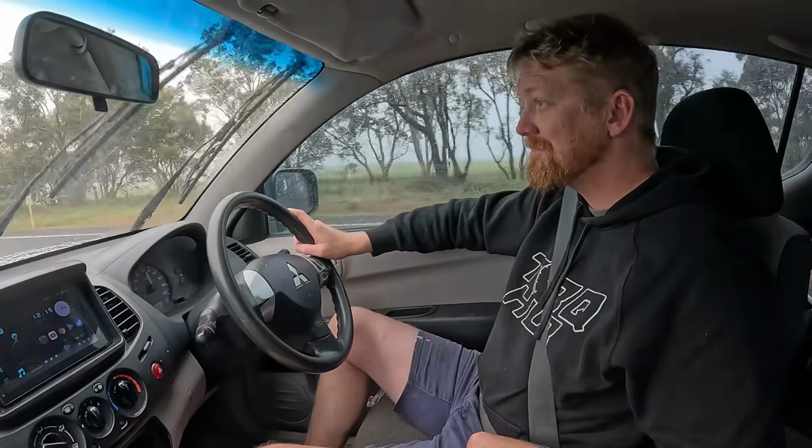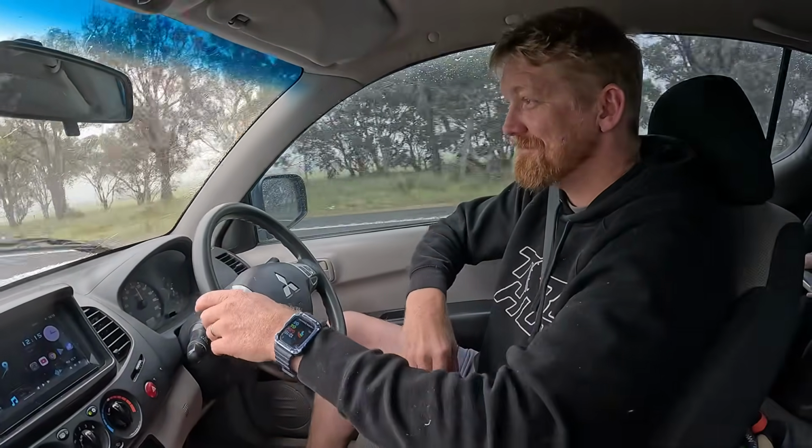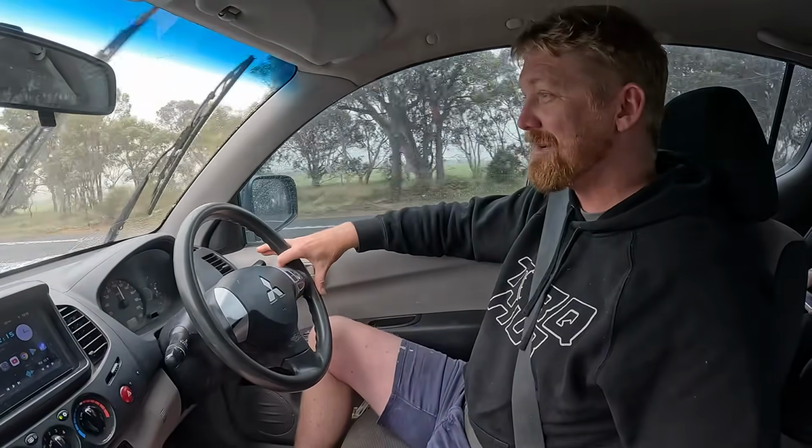So what just happened? I got in trouble. Coming down the hill, sped up a bit. Got up to 111. Obviously, towing a trailer, you can only do 100. Cop going the other way. Luckily, he dropped it down to 9 Ks. So, no demerit points, $100. So, it's another $100 this car's cost me.